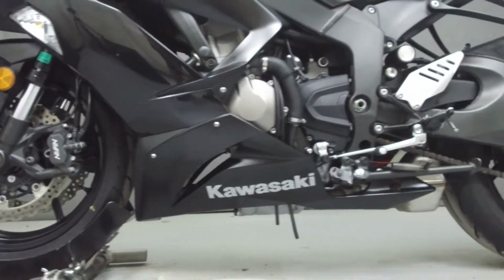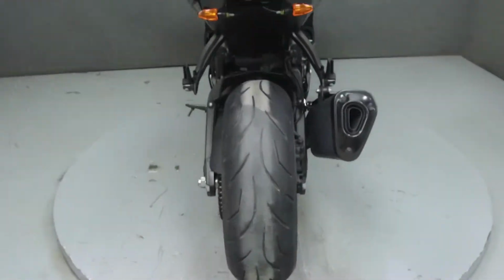This bike has been upgraded with a tank pad, a rear fender illuminator kit, and aftermarket rear turn signals.